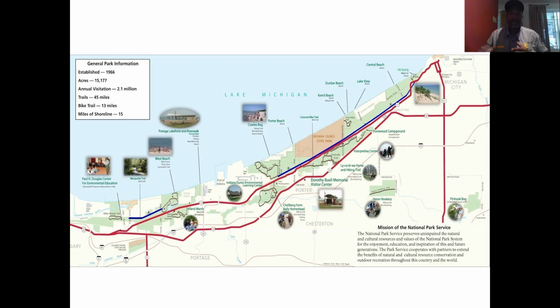But just to continue with that, going through Northwest Indiana from the Douglas Center, which is located in Gary at the far west end of the park, all the way east to Pinhook Bog, which is in the Pines or the Michigan City area, almost right on the Michigan border, you've got great diversity. As you can see on the map here, the park stretches from Gary in the far west all the way east to Michigan City. It's well over 15,000 acres, about 22 miles from Michigan City to Gary.